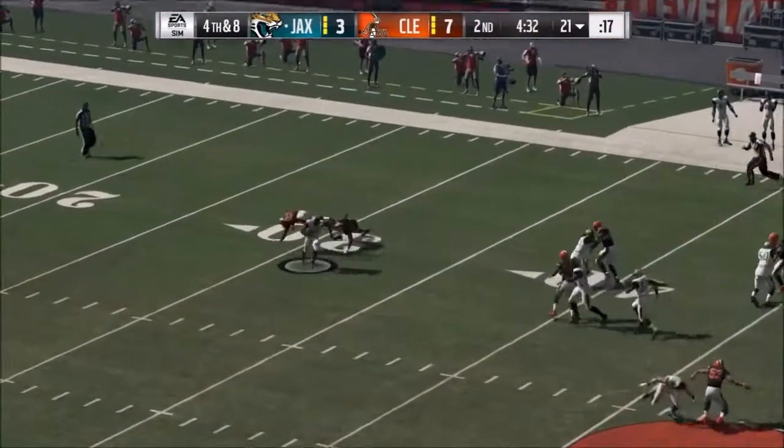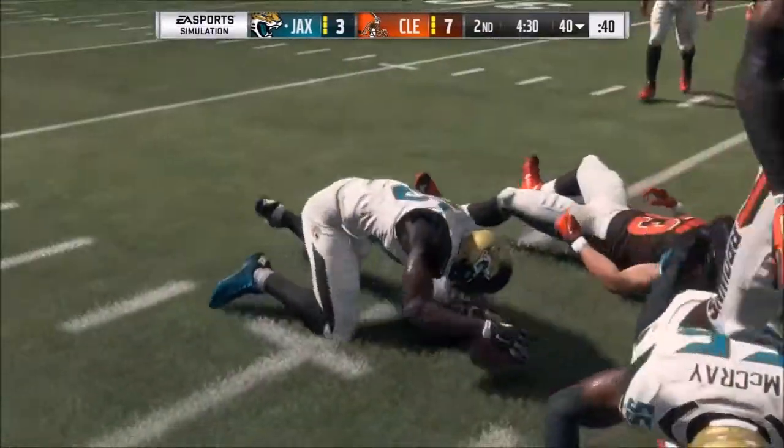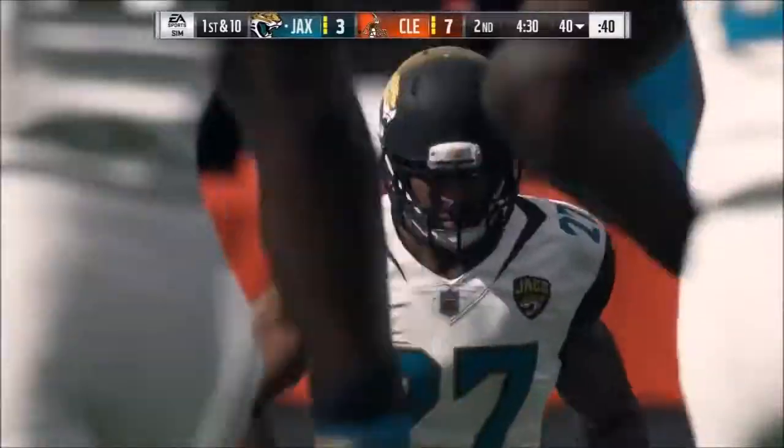This is taken at the 23. A good return there, 17 yards. And the Jaguars go on offense, 1st down and 10.